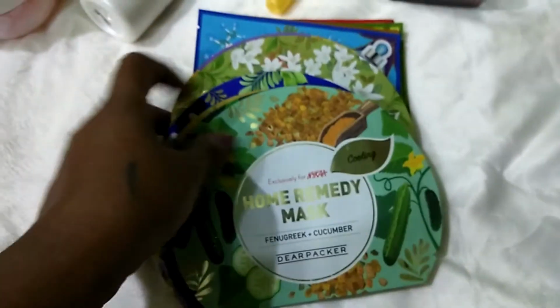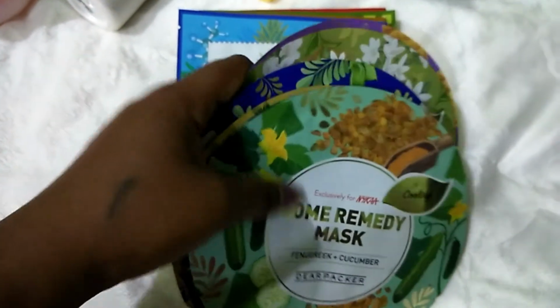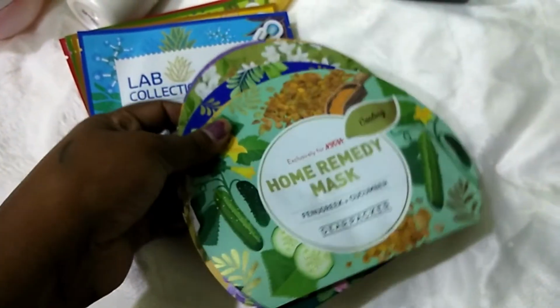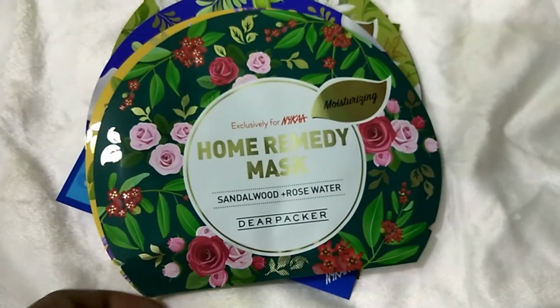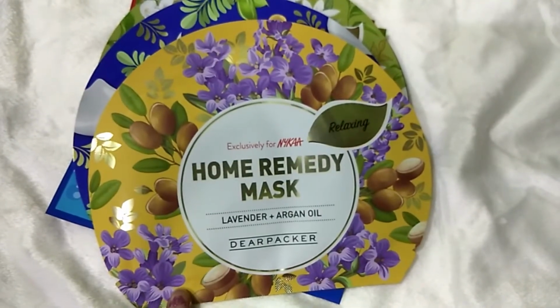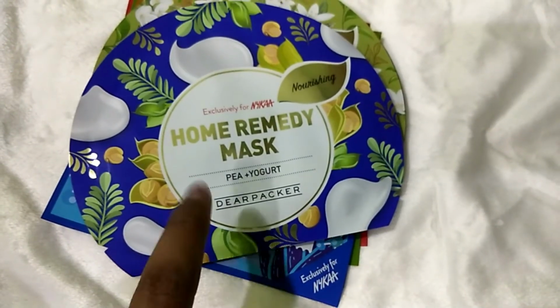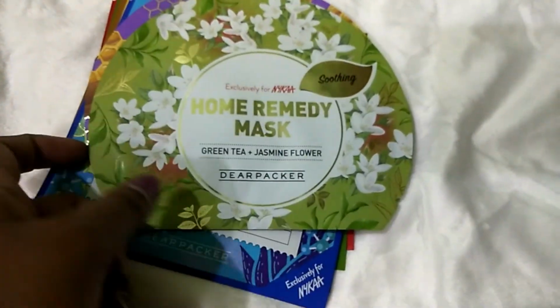And I've got loads of sheet masks, and I'm really loving sheet masks these days. I've used these home remedy masks which are made exclusively for Nykaa, and there was a 5+5 offer, so I've got a few from the lab collection and a few from their home remedy mask. So the first thing I have is this fenugreek and cucumber, which is for a cooling sensation, which has sandalwood and rose water in it, and these are all from DearPacker. And the next one is with lavender and argan oil for relaxing, and the next one is this pea and yogurt for nourishing, and the last home remedy mask is this green tea and jasmine flower for soothing.